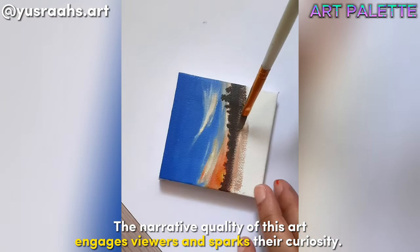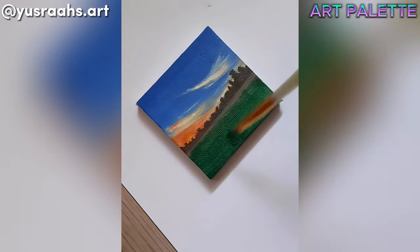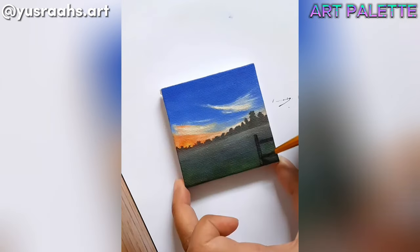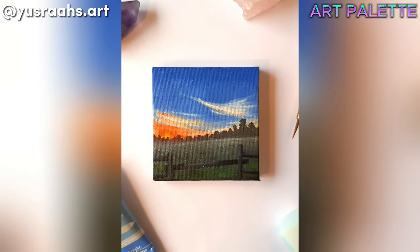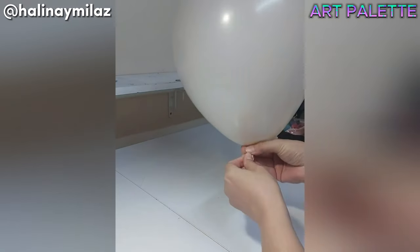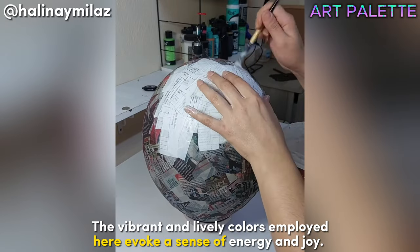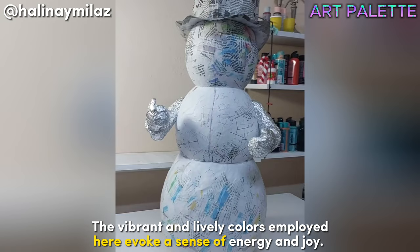The narrative quality of this art engages viewers and sparks their curiosity. The vibrant and lively colors employed here evoke a sense of energy and joy.